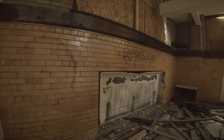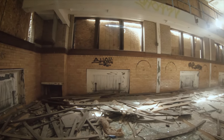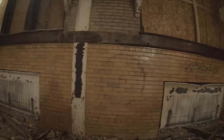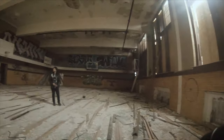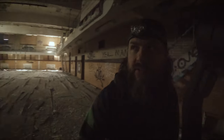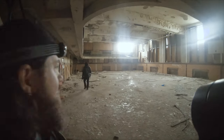More places where the radiators used to be, obviously taken by the scrappers for all the metal. So yeah, this whole place was installing radiators in probably all the major rooms. All right, so this was the first gymnasium, and then here is the second gymnasium.